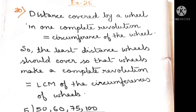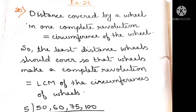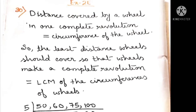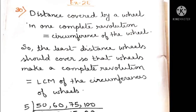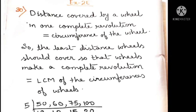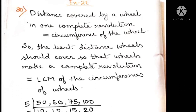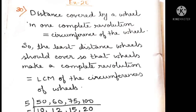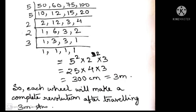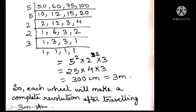Now the next question, question number 30, is: the circumferences of the 4 wheels are 50 cm, 60 cm, 75 cm and 100 cm. They start moving simultaneously. What least distance should they cover so that each wheel makes a complete number of revolutions? Now distance covered by a wheel in one complete revolution is equal to the circumference of the wheel. So the least distance is equal to the LCM of the circumferences of the wheels. So we take out the LCM of 50 cm, 60 cm, 75 cm and 100 cm, and what we get is 5 to the power 2 into 2 to the power 2 into 3, that is 300 cm, which is equal to 3 meter. So each wheel will make a complete revolution after traveling 3 meter. Is it clear to you?